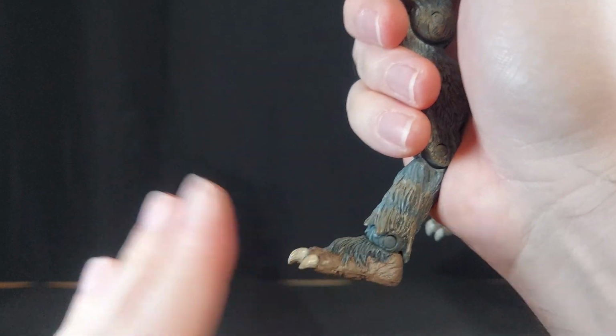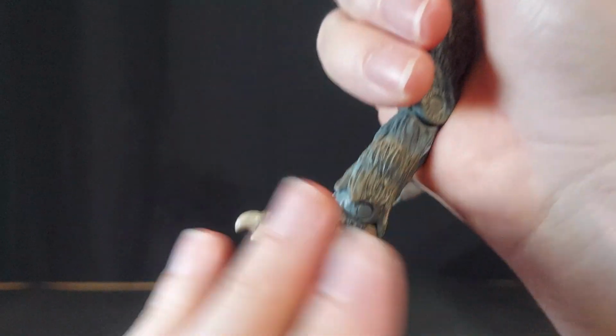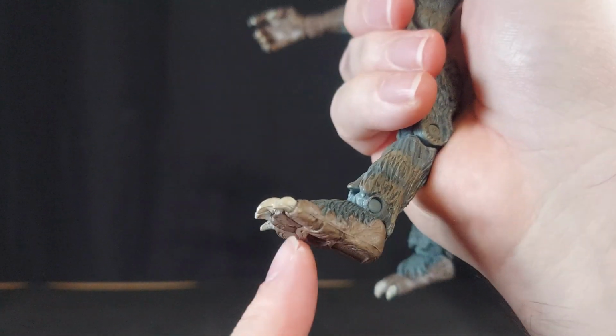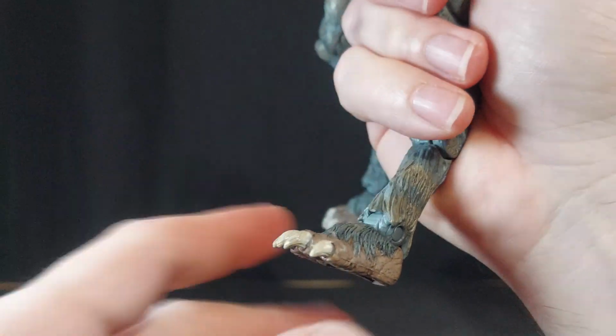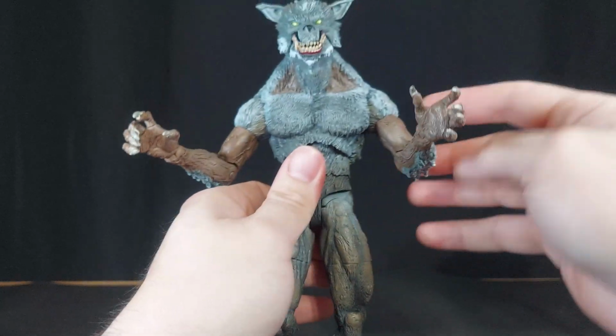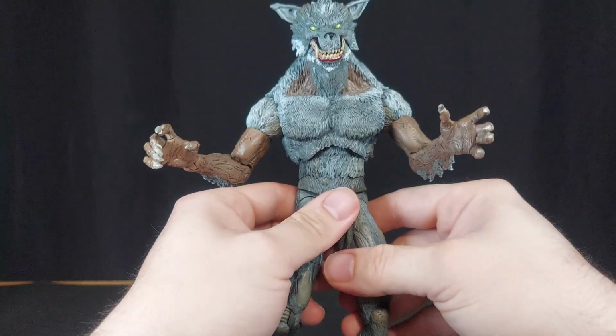So the one thing I think could be improved on, if they ever redo this figure or anything like that, who knows, just a big what if, would be to have that go at an angle instead of straight down, and then move this back here. That's the only thing. And I don't even know if that was possible at the time, or if it was possible design. But that's just the one thing there.